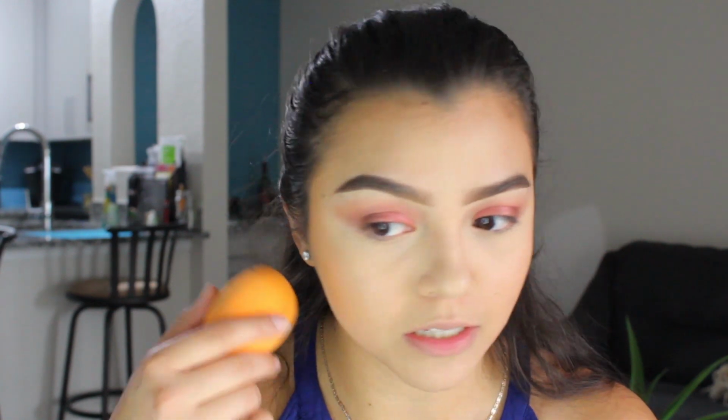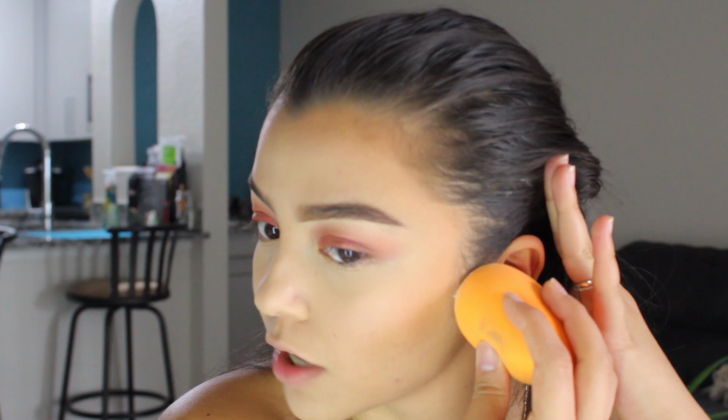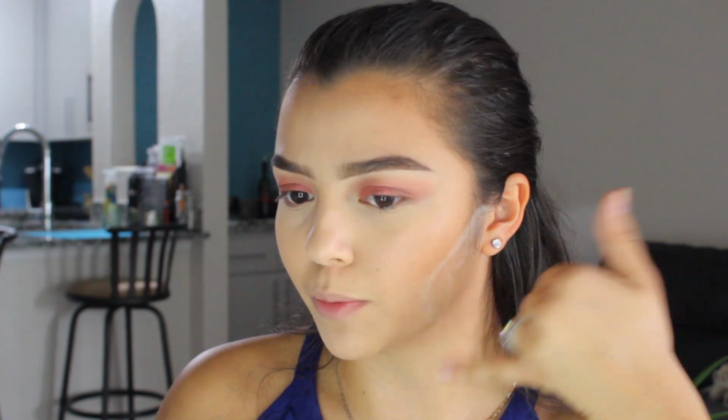And what I always do with bronzer, literally probably 9 times out of 10 that I do my makeup, is I always clean the bottom up with some translucent powder. What I'll do is start from about right here and take it down, curving it where my cheekbone naturally curves. Kind of gives me more of a contour.